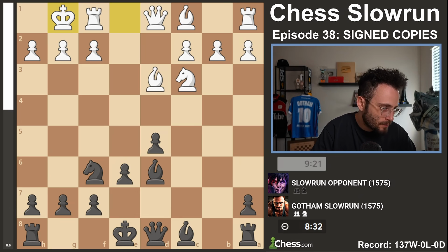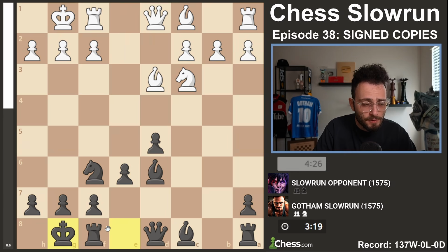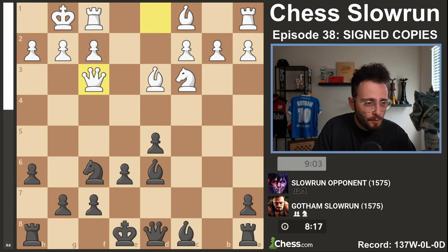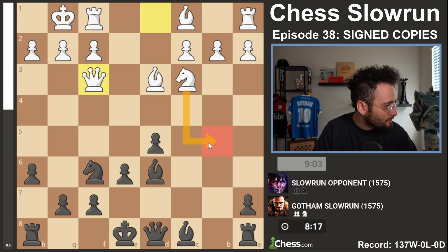So h6 is a move that I just played for your consideration to prevent the opponent from an easy developing move. The computer thinks castling is just fine, but it was just food for thought. Queen f3, and now I should have prevented knight to b5. To be honest with you, I should have just prevented this move.